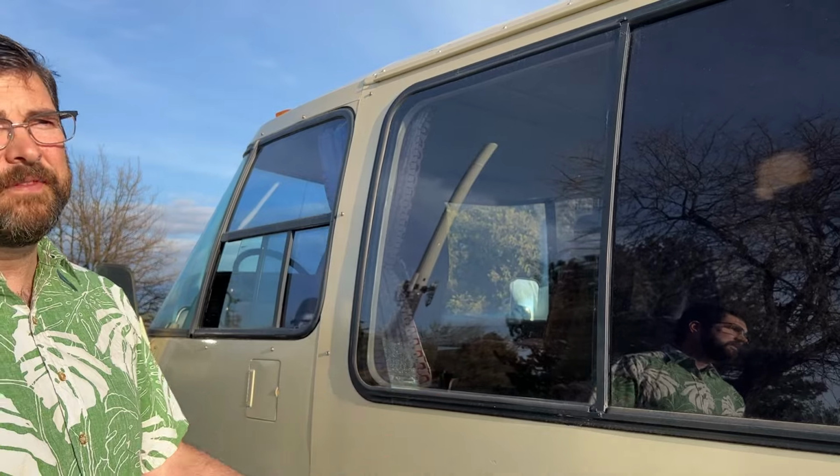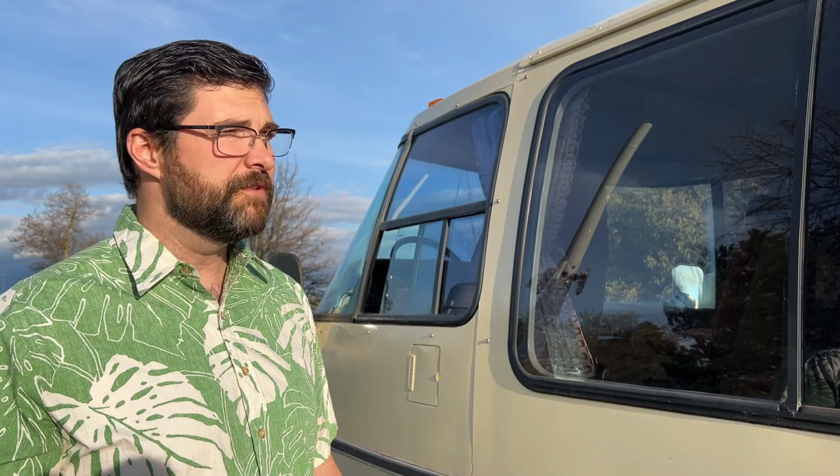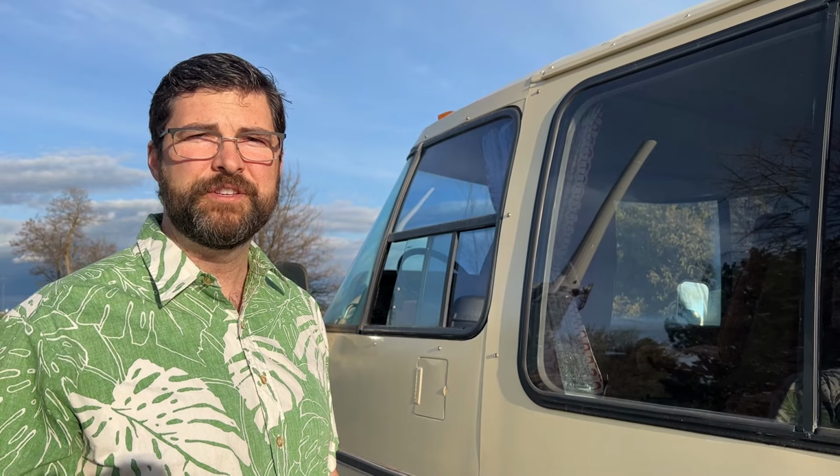Windows are tinted more or less on this. It's probably a project that we want to do sometime in the future, is retint the windows. We haven't used this very much in the summer, but a lot of people say that it's nice to have really good tint on the windows because there's so much glass and so much window space. You do want to try to keep that heat under control, unless you want to run the air conditioning all the time, which, you know, can be a little bit of a noisy thing to do.